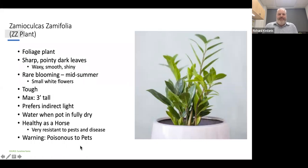This is the ZZ plant. This is a foliage plant. You can actually get this to bloom. I've actually seen the ZZ plant in bloom one time at Produce Junction. And I wouldn't say that normally Produce Junction is a place I want to buy plants, but for whatever reason with certain house plants, I'm not sure if it's the way that they're delivering them or taking care of them, I'm not sure if they're hitting them with certain fertilizers or the climate, but I have seen rare blooming plants bloom there. So this is one of them.